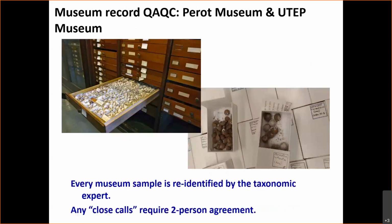All right, so we started our project by going to visit those museum collections. Now, one term you might not be familiar with is a lot. We think a lot, but a lot in museum jargon means a group of animals or plants that was collected at a certain time and place.